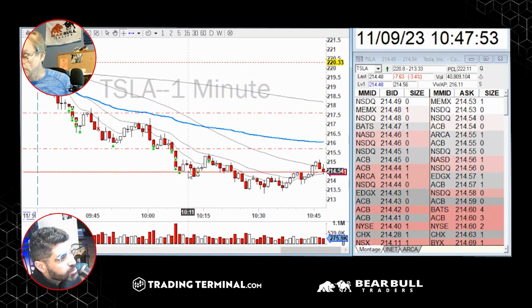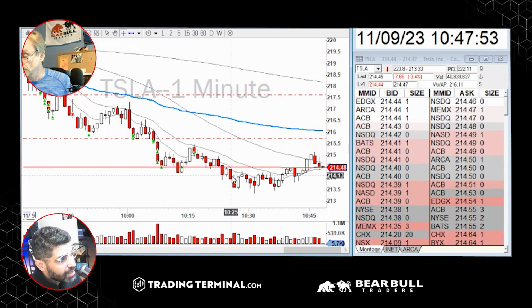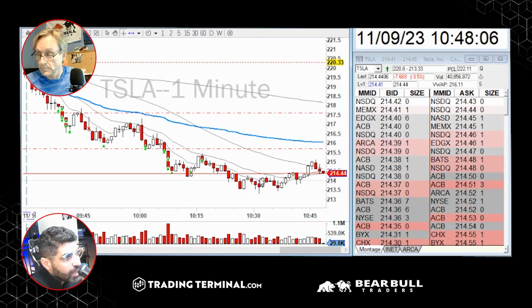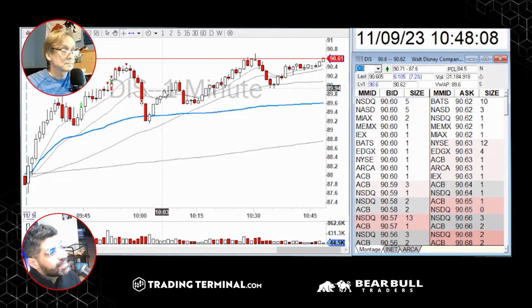I covered here because both Brian and Jared started going long here, so I covered everything here, but it just had another leg down as well. So that was a very nice trade on Tesla. I had one really nice trade on Disney as well.